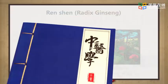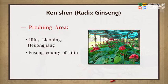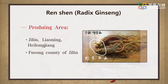The representative herb for invigorating qi is renshen, also well known as ginseng. Let's talk about it. The medicinal material is mainly produced in Jilin, Liaoning, and Heilongjiang province. The product from Fusong County of Jilin province is the best in quality. Its head is usually removed and it is sliced for use.